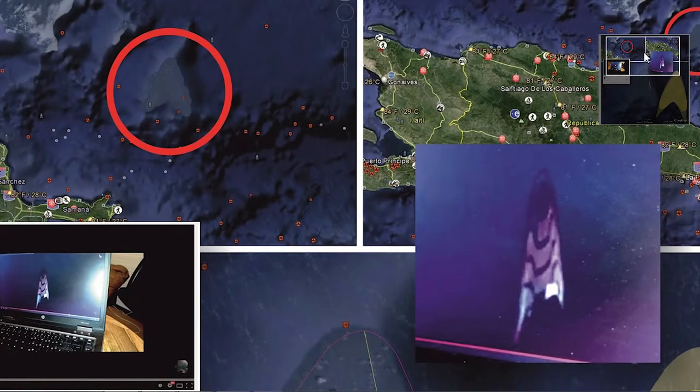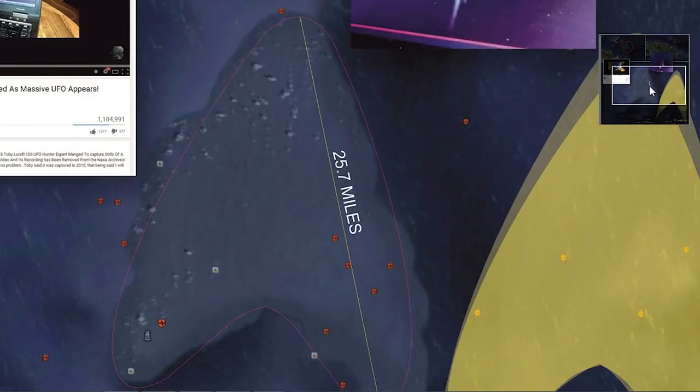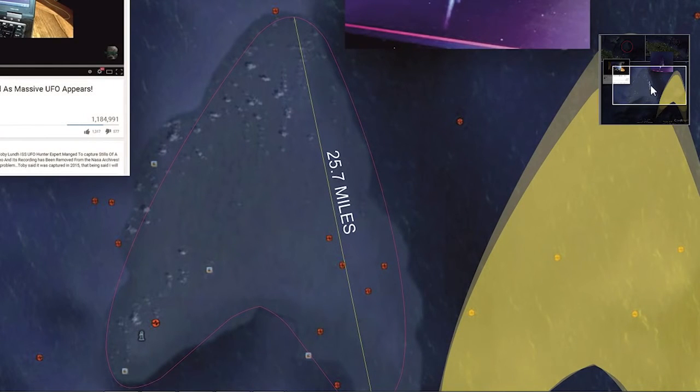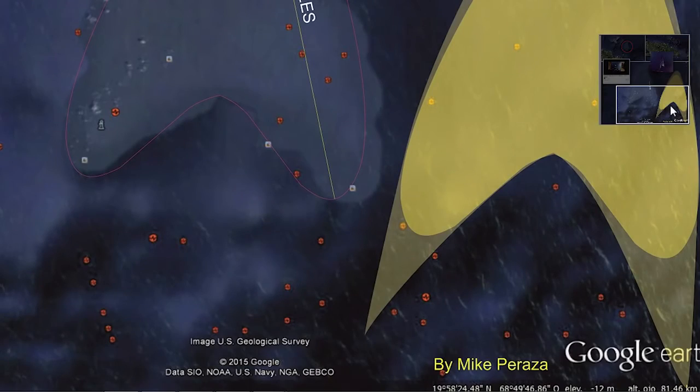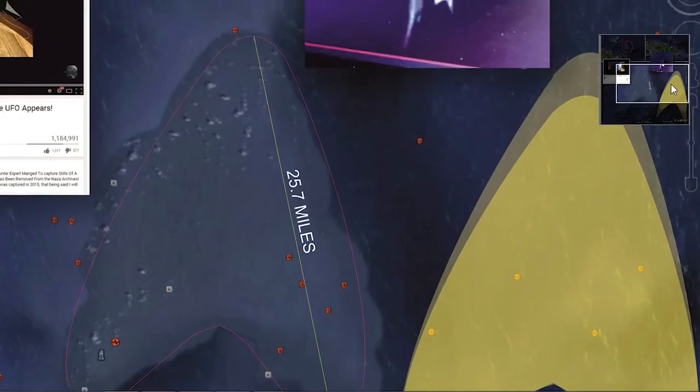Mike, in reference to an article we posted on Third Phase Moon, just found a massive UFO, or USO, off the Dominican Republic. Take a look. The object measures more than 27 miles head to toe. We're sharing it right now.